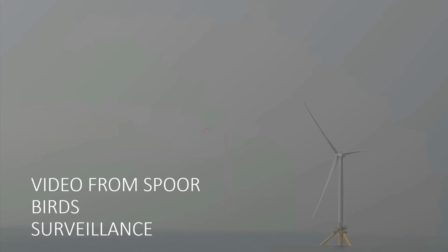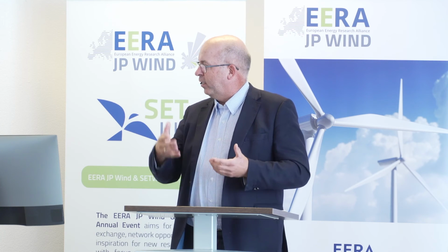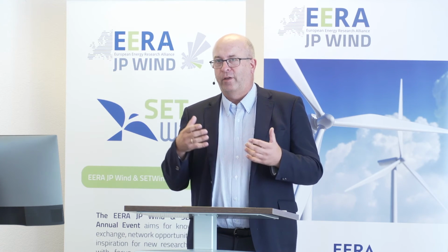It's metering the height, the distance to the turbine, and if it makes a collision, it will be registered. So, the next step of this technology is also to detect what bird it is. Now you can see it's a seagull, but it should be automatic, and all birds will be counted in the future.